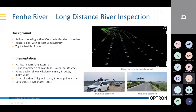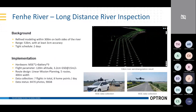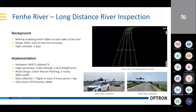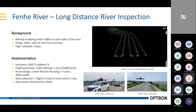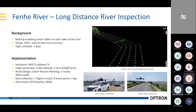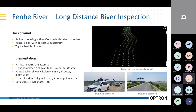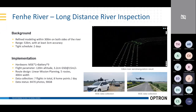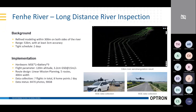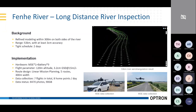Okay, I think I can take a chance with this one. Fenhe River, a long distance river inspection, or what we would call a corridor inspection. This is very, very challenging if your pilot app doesn't have the functionality built in. If you're just using normal Pix4D capture, for example, you've got to draw these rectangles, and lots of them, with lots of different little flight paths. Whereas with DJI's built-in functions, it's much easier.